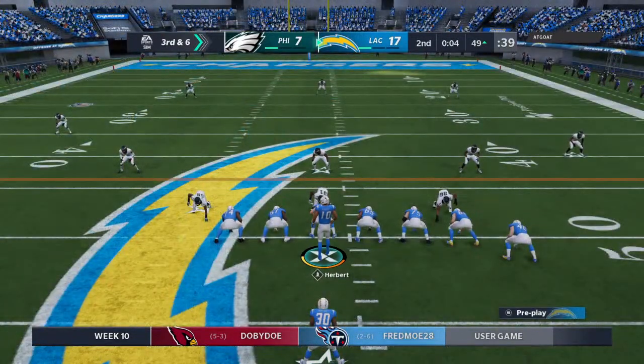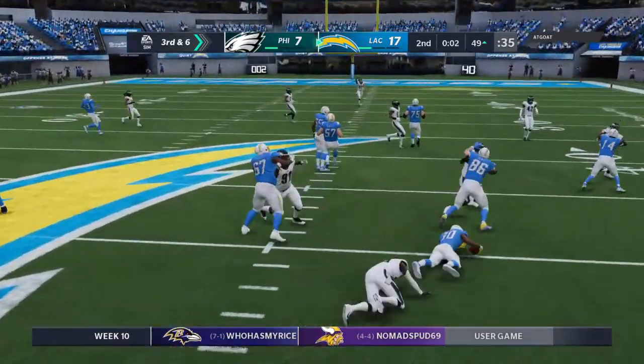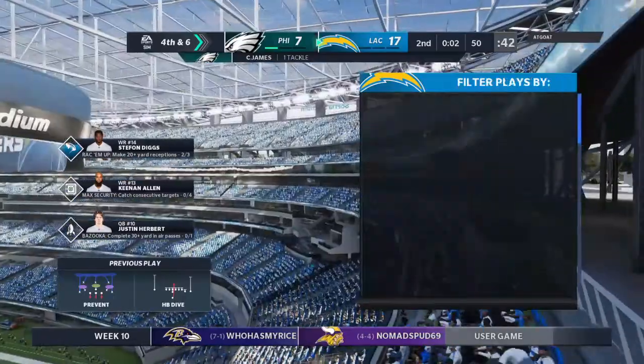And unless this is a quick incompletion, this is likely the last play here of this first half. On 3rd down, here's Eckler. And that play goes nowhere. Taken down, losing yardage at the 50, right at midfield.